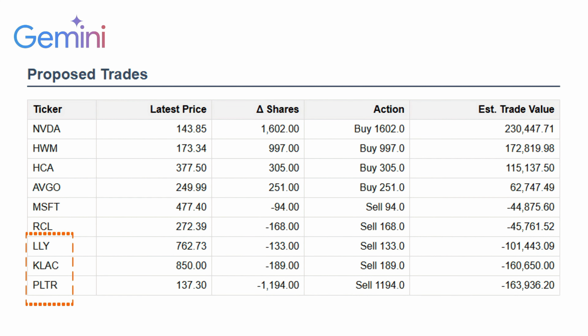CLAC, Eli Lilly, and PLTR. Next week, Gemini will add NVIDIA, HWM, and HCA to the portfolio while keeping 5% in cash. The following are the reasons provided by Gemini for selling CLAC, Eli Lilly, and PLTR.